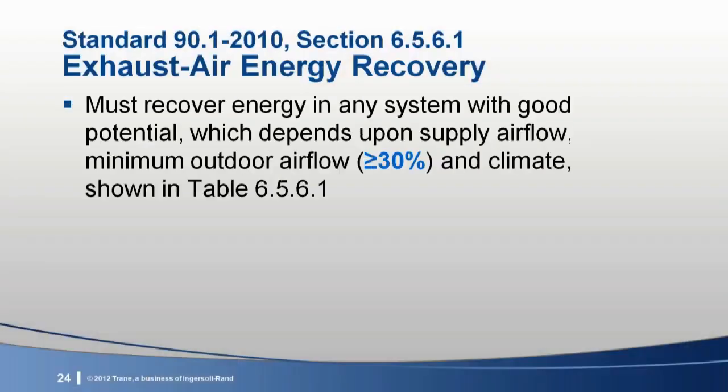Before too long, local codes will catch up and designers will need to comply with Standard 90.1 2010 requirements to meet the 2012 version of the IECC. Summarizing, the first provision in the 2010 requirements determines where energy recovery must be used. It has changed significantly compared to the 90.1 2007 version. Before, only systems with 5,000 CFM or more and outdoor air intake of 70% or more needed energy recovery.